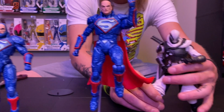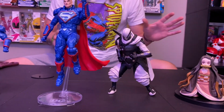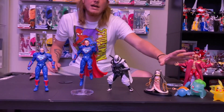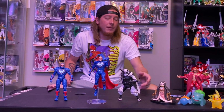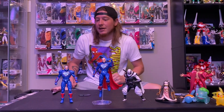I think Ghostmaker is fantastic. I think this dude is really, really cool, and I really want to do some pictures with him. He's awesome. The Edge is fantastic. If you can find that on clearance, grab him if you collect wrestling. And, you know, these guys, I get it. They're little things. They don't move, whatever. But go check out Demon Slayer. It's fantastic. So, yeah, that's what we got today.